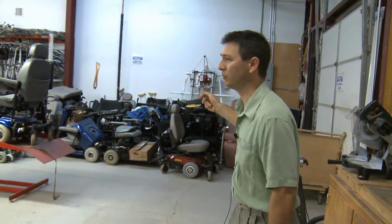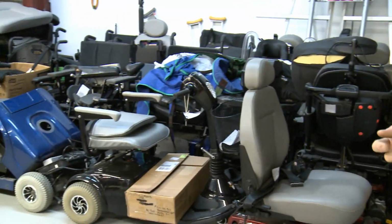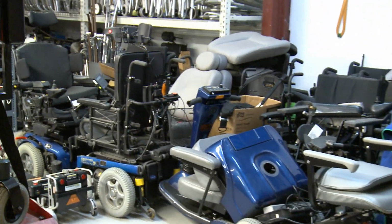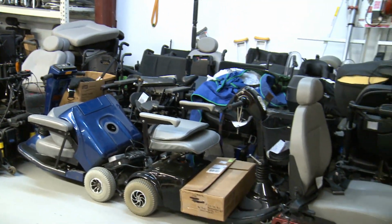The items come in here. We do have quite a bit of power chairs. Not everybody takes in power chairs, so we do get quite a few of them. A lot of these items are repaired. A lot of them are taken apart, and we use parts for other chairs.